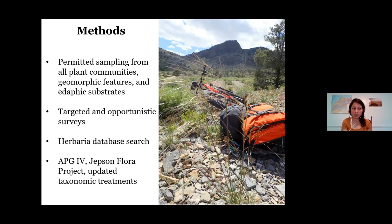So I searched various herbaria databases, CCH1, 2, SEINet, et cetera, and made a list of those. And I used the Jepson Flora project and updated taxonomic treatments to make my identifications, compared with the reference collection at Rancho. I followed APG4 for families, with the exception of Boraginales, and then everything below family, I followed Jepson and these updated taxonomic treatments. And sorry if I went into too much detail on the methods.